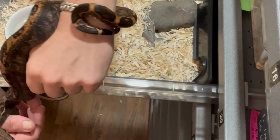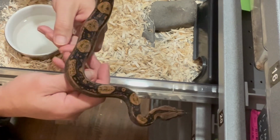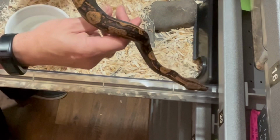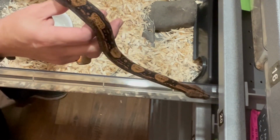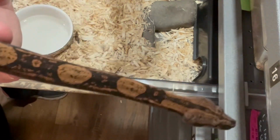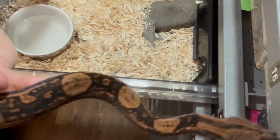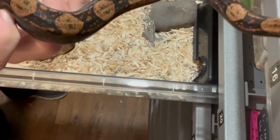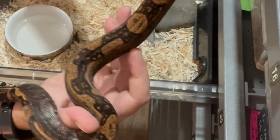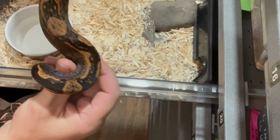I'm going to show you a brother and a sister, and two sisters and a brother here in a second, all from the same sire but two different litters. And this one and his sister, the IMG blood, they were both the biggest in the litter. Not sure if that's a genetic norm or something like that. Still new at this, in these uncharted waters with these morphs and genetics, but I'm sure it was just luck. But this guy, he's really big.